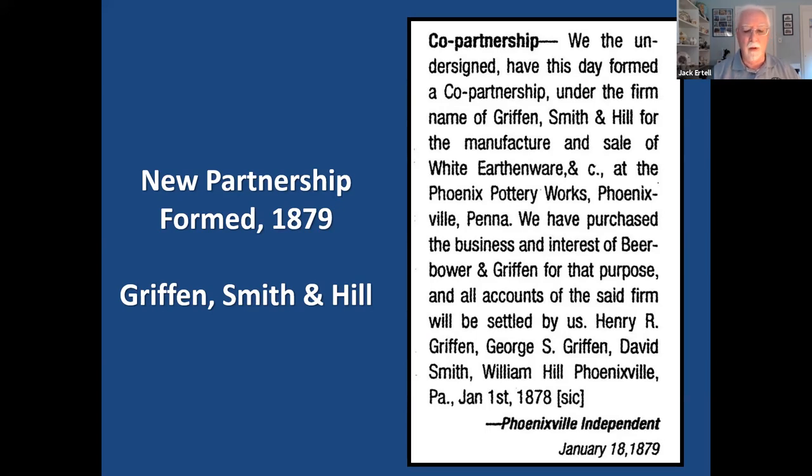The other two people are David Smith, who was basically the pottery foreman, and William Hill, who was the lead potter. Both Smith and Hill were immigrants from Great Britain. And in fact, they had both come from the pottery industry in the Stoke-on-Trent region of Great Britain and had a lot of experience in it. So in 1879, they formed this partnership.